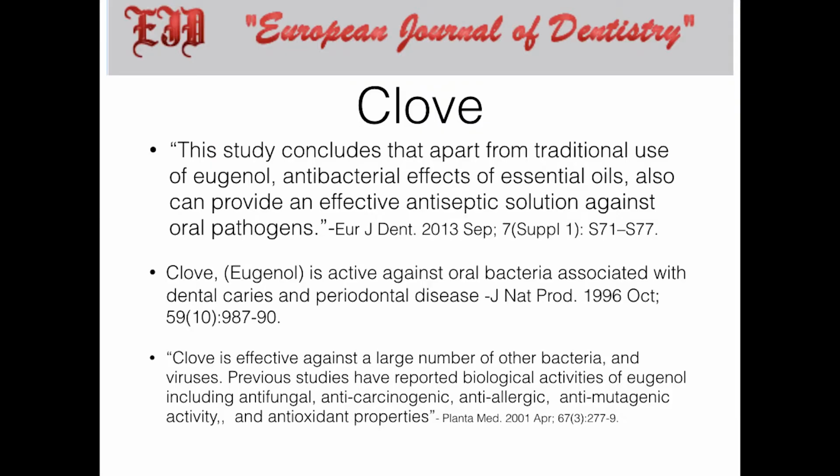Okay. This is one of my favorite essential oils. It has kind of a funky taste in and of itself, but when you blend it properly, which is what we've done, I think it actually functions brilliantly. Right, and it does have incredible properties. So we had to include clove in the formula because there are so many studies that show this. I'm going to quote one from, again, the European Journal of Dentistry in 2013, which studied clove as one of those essential oils. They said the study concludes that apart from traditional use of eugenol, antibacterial effects of essential oils, clove included, can provide an effective antiseptic solution against oral pathogens.